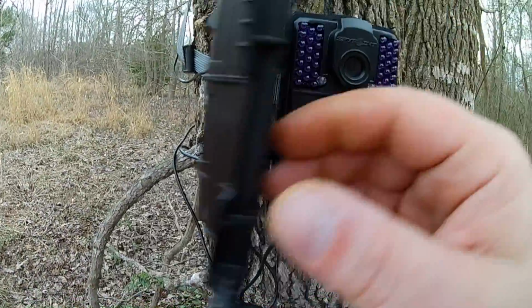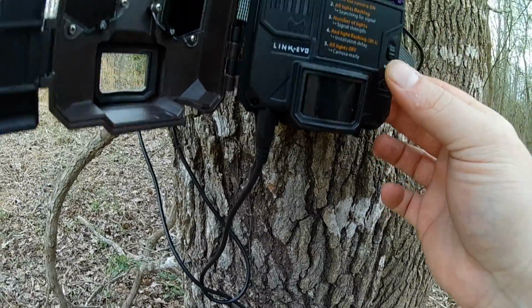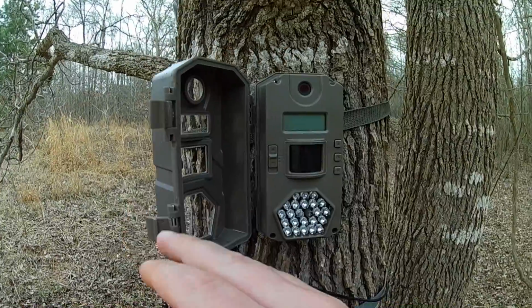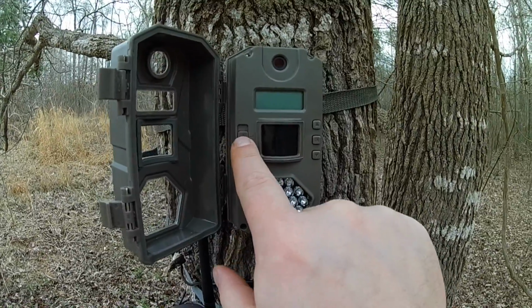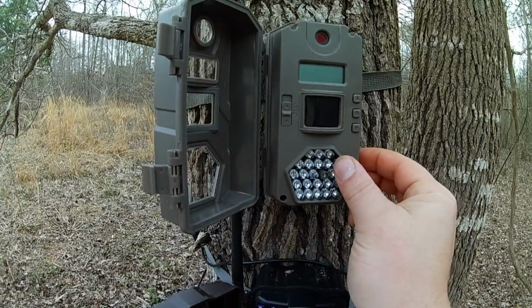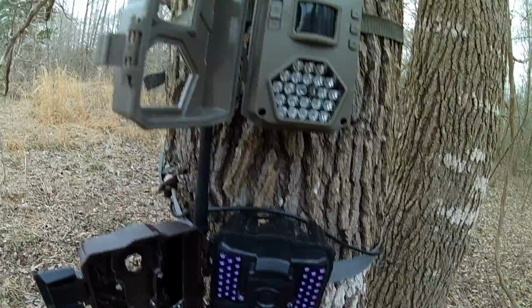I don't see any power coming to this guy at all, so I'm gonna assume that the batteries died. And then this guy still looks good, so we'll see. We're gonna get these cards pulled, see what's going on, and we will go from there, guys.